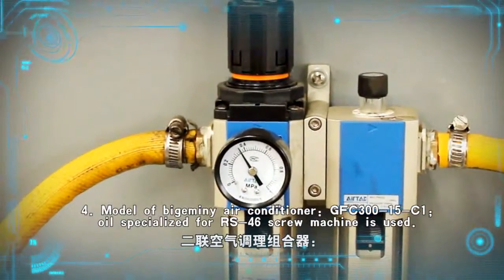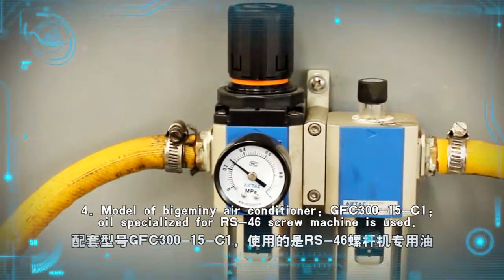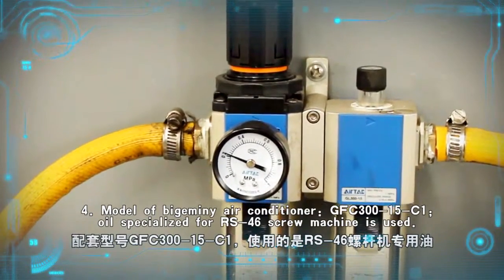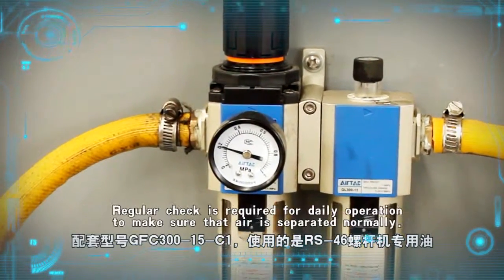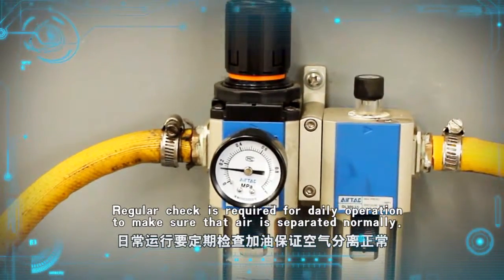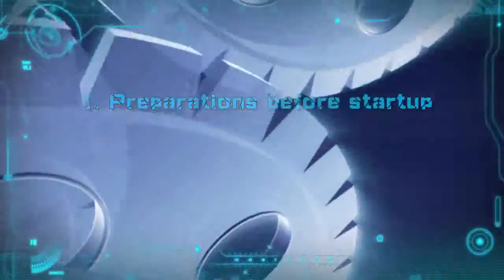4. Model of German air compressor: GFC 315C1. Oil specialized for RS46 screw machine is used. Regular check is required for daily operation to make sure that air is separated normally. 5. Operating instructions. 1. Preparations before startup.